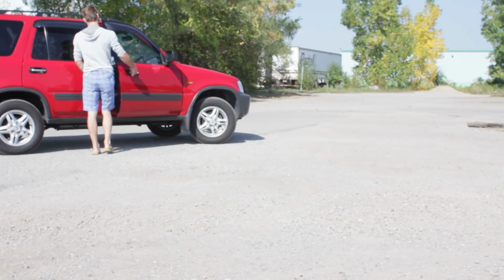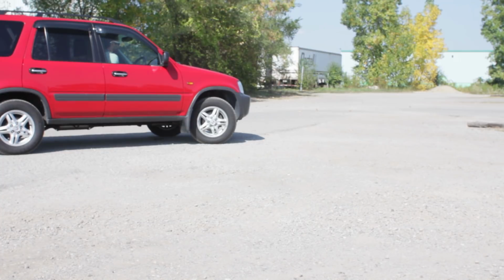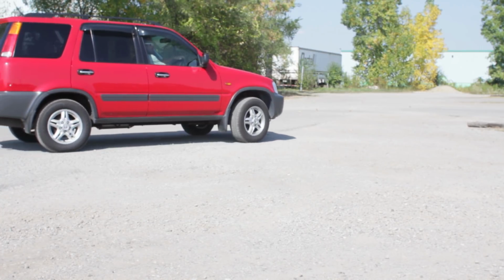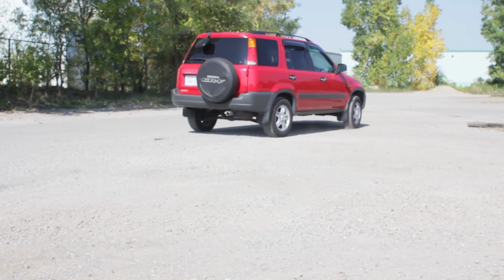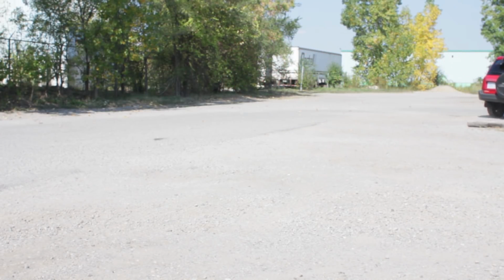This red RD1 Honda CRV is a 2000 model year with the low intake manifold, high compression B20Z engine with overdrive. These are great simple vehicles to own and work on, but as they age it's becoming harder to find low kilometer clean examples in Japan with any sort of consistency.